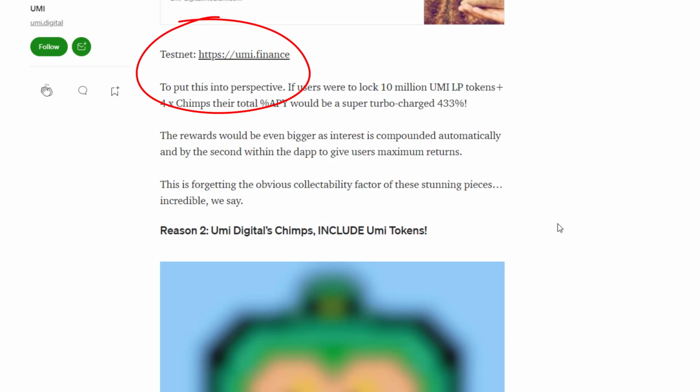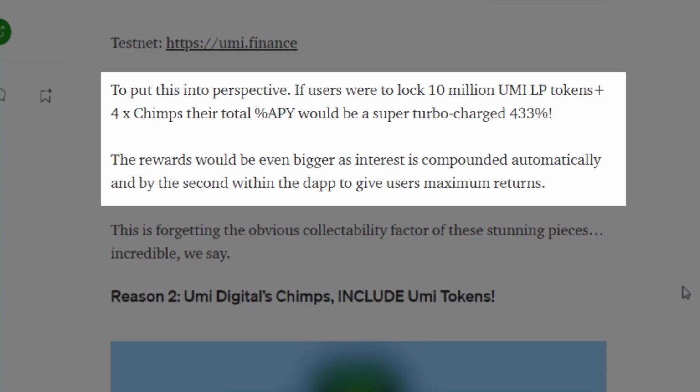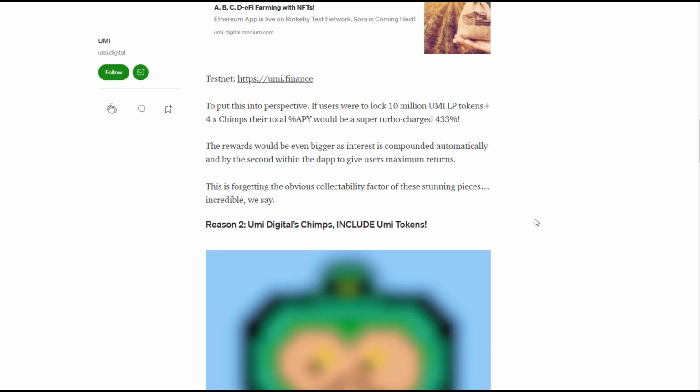Okay, so what does this actually mean? Well, to put it in perspective, if you were to lock 10 million Umi LP tokens and 4 chimps, the total APY you would get would be super turbocharged by 433%. So if you want to get yield on Umi, the most turbocharged yield you'll be able to get is by getting yourself a couple of these digital chimps.